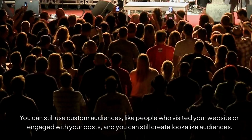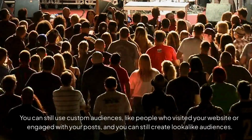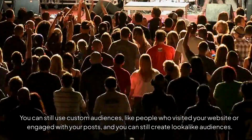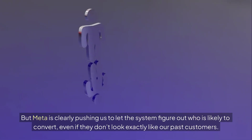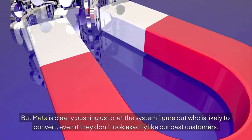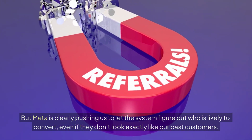You can still use custom audiences, like people who visited your website or engaged with your posts, and you can still create lookalike audiences. But Meta is clearly pushing us to let the system figure out who is likely to convert, even if they don't look exactly like our past customers.